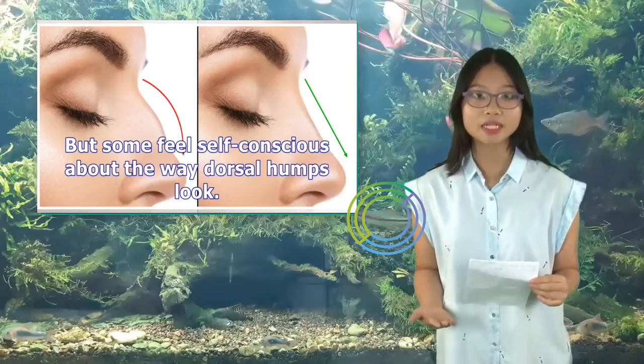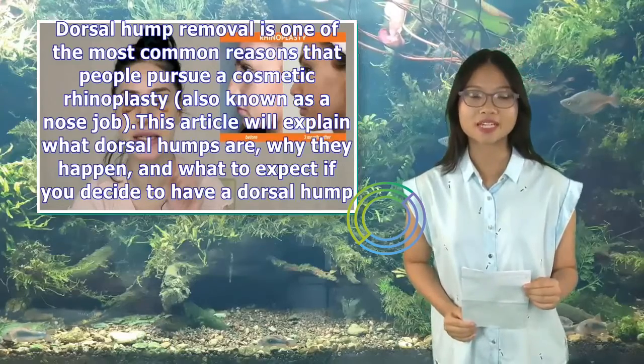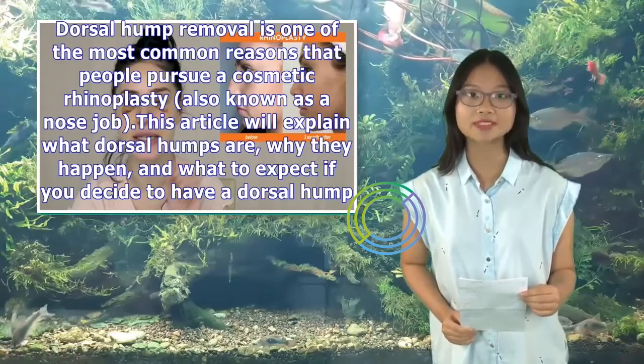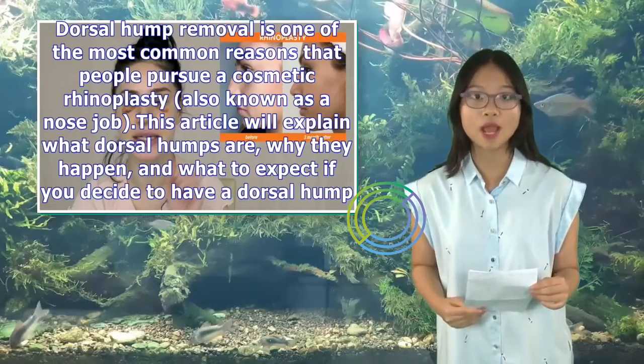But some feel self-conscious about the way dorsal humps look. Dorsal hump removal is one of the most common reasons that people pursue a cosmetic rhinoplasty, also known as a nose job. This article will explain what dorsal humps are, why they happen, and what to expect if you decide to have a dorsal hump surgically removed.